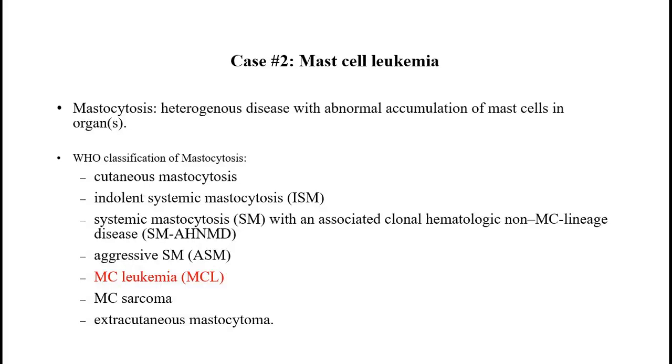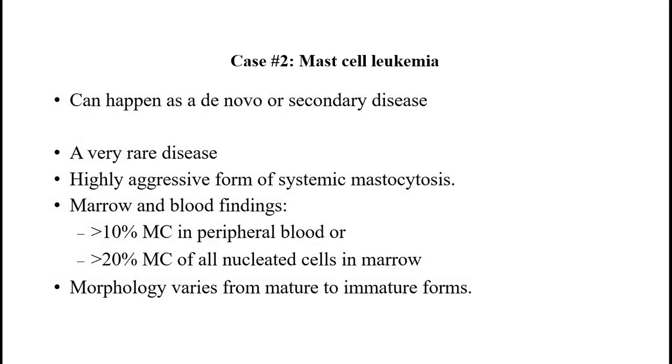And there's another form called aggressive systemic mastocytosis, which is in contrast with the indolent form. And of course, the worst, well, not the worst, but also another form, is the leukemic form, which will infiltrate the bone marrow. And then there's mast cell sarcoma, as well as extracutaneous mastocytoma. We're going to focus on mast cell leukemia, and it can happen as a de novo or secondary disease.